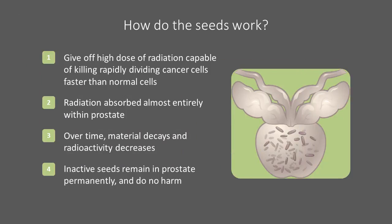The seeds give off a dose of radiation that is capable of killing rapidly dividing cancer cells faster than normal body cells, and that is absorbed almost entirely within the prostate. The dose of radiation delivered with brachytherapy is about 1.5 times greater than can be given with external radiation treatments. The term brachy is Greek for short distance. Therefore, brachytherapy means the therapy is at short distance, or treatment of the cancer at the source.